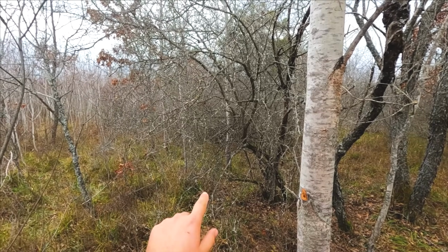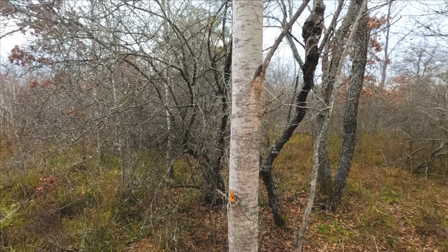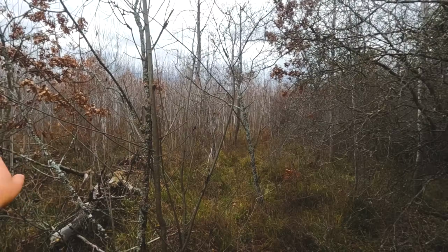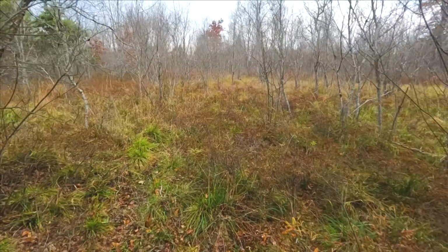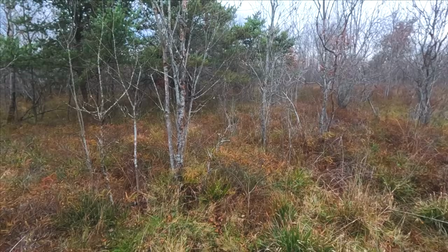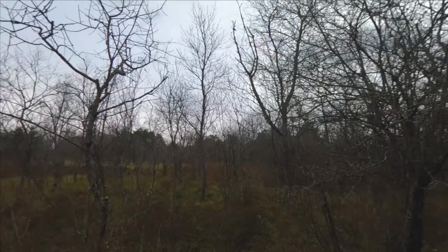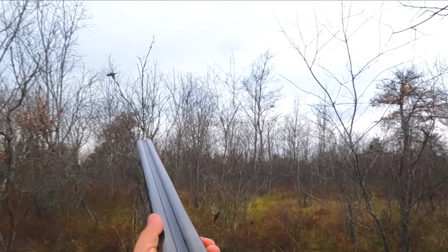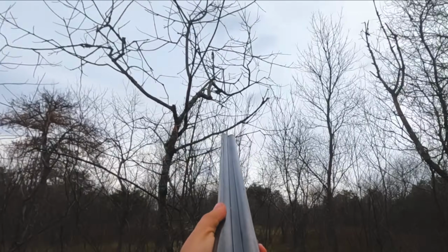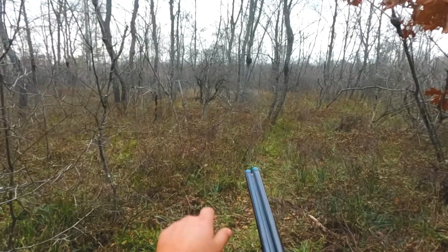Yeti went on point on the other side of these apples, and I came through here and birds started getting up. One flew that way and one crossed in front of me. Right there.